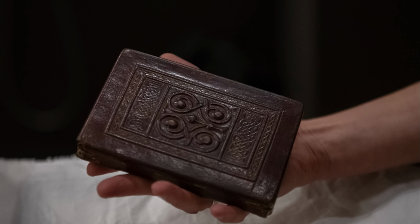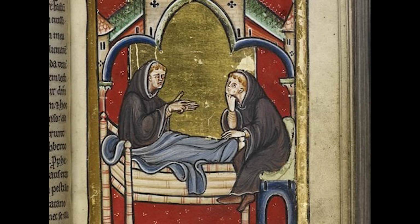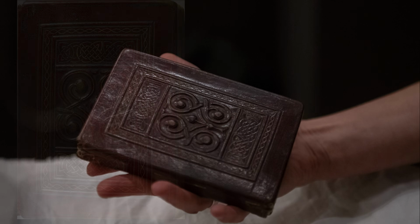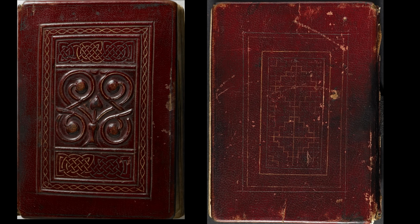But what can the book itself tell us about the object's history? Was this really a book that belonged to St Cuthbert and his teacher St Boisil? Well, let's take a closer look both at the text and the binding, which give us vital clues as to the date and where the book was made. The book's binding is in an unparalleled state of preservation. No other book from this period still has its original binding.